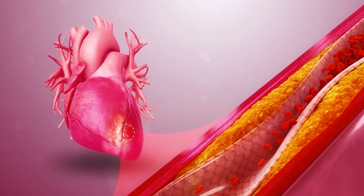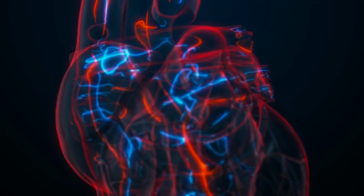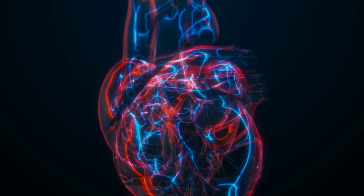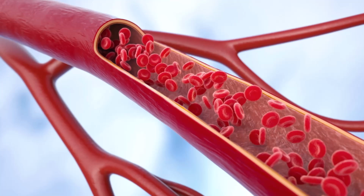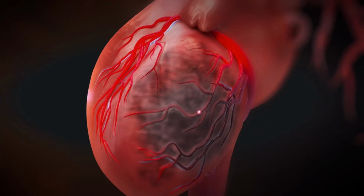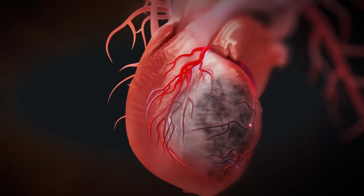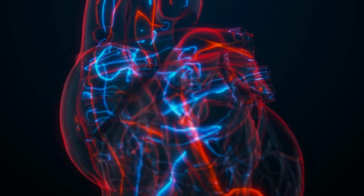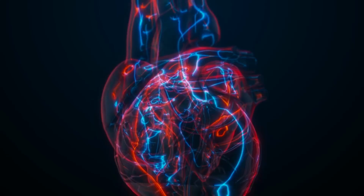1. Coronary artery disease, CAD. Coronary artery disease is the most common underlying factor in systolic heart failure. It occurs when the arteries supplying oxygen and nutrients to the heart muscle become narrowed or blocked, typically due to plaque buildup. Reduced blood flow to the heart muscle deprives it of the oxygen needed for proper functioning, eventually causing parts of the muscle to weaken or even die. As the heart muscle sustains damage over time, it loses the ability to contract efficiently, leading to heart failure.